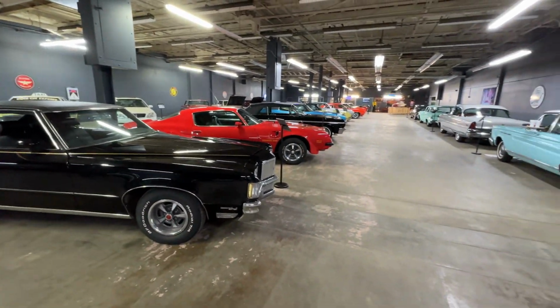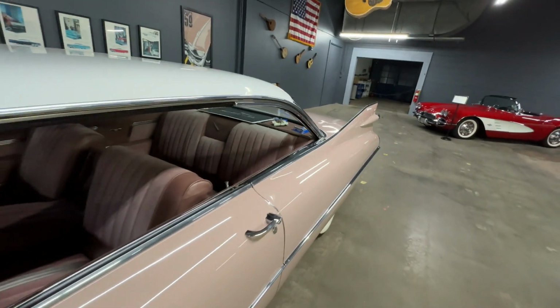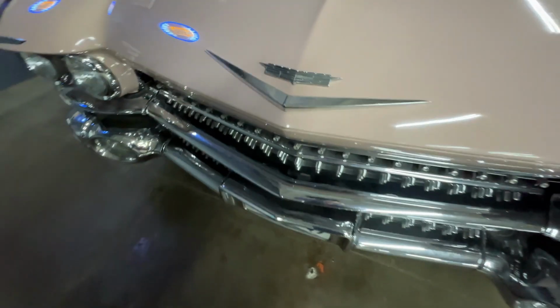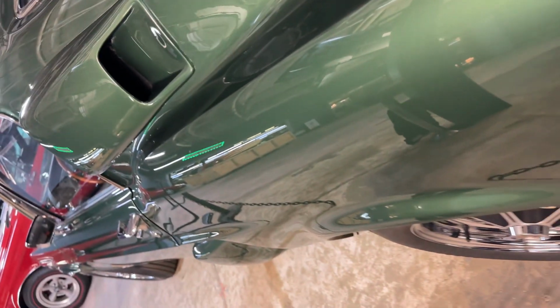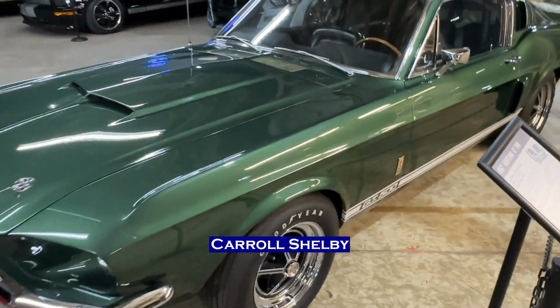And what car did Sean Mathis start this museum with in 2017? It was this 1959 Cadillac Coupe de Ville. This car starred in the 2019 movie When We Last Spoke. We saved the best car for last, in my opinion, down here on the end. It's this 1967 Shelby GT500 Fastback. It was once owned by its California creator, Carroll Shelby. It was the same kind of car that Eleanor was in the movie Gone in 60 Seconds.